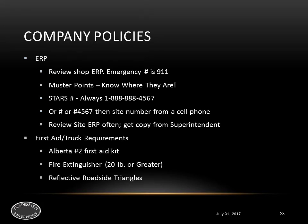It's important to know the Emergency Response Plan, or ERP, for every job that you're on. Review the shop ERP here. Again, the emergency number is 911. Know where your muster points are. For remote sites, we will have an assigned STARS number.